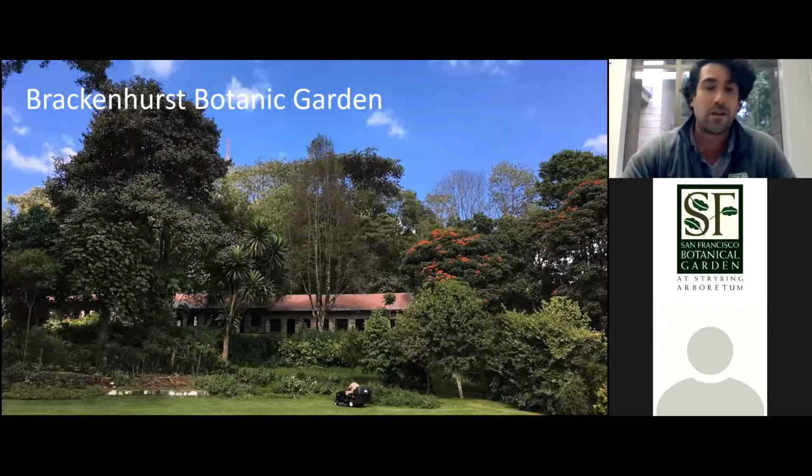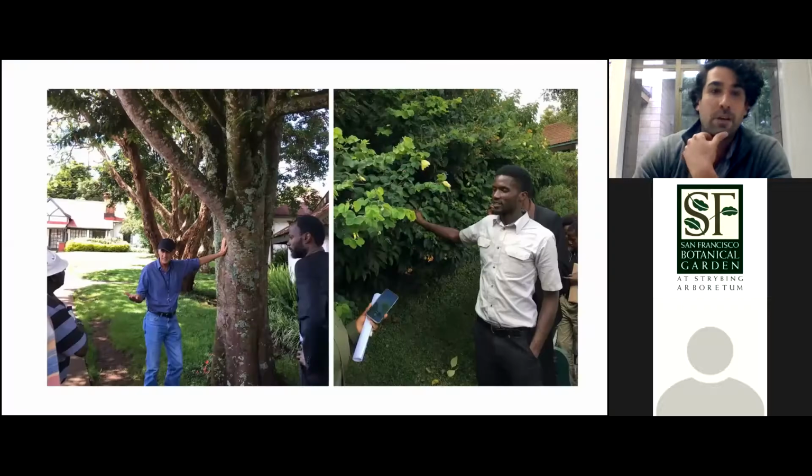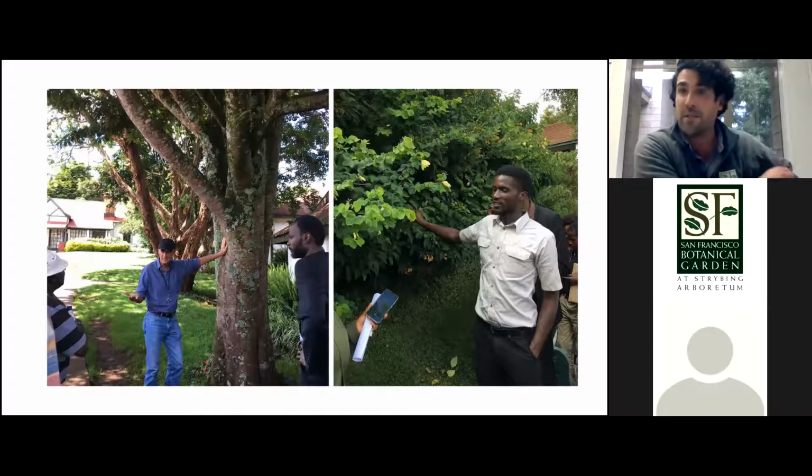And this is a site that I got to teach my first workshop at back in 2016, and it was so nice to be back again and really see a lot of the plants grow bigger. Brackenhurst started off as just a massive tea plantation, completely denuded of any native vegetation. Over time, through the efforts of Mark Nicholson, the gentleman on the left, over the past 20 years, he has been planting native Afromontane species throughout the grounds of Brackenhurst, which is now a convention center and a retreat and hotel.